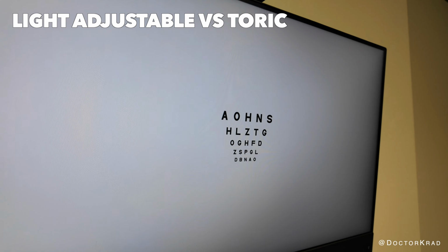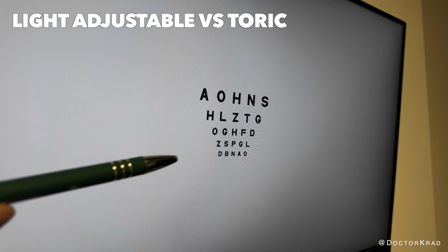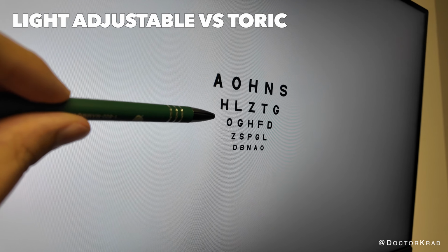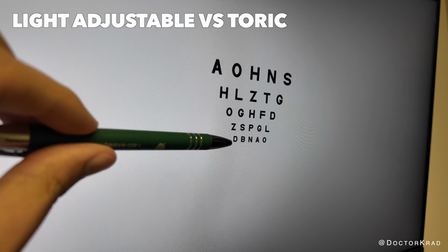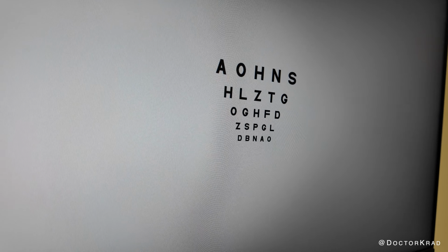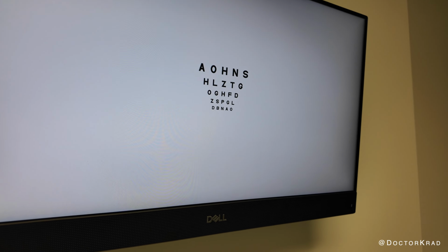So I'm going to show you what I think the difference is between a light adjustable versus a toric. Okay. With a toric lens, I think there's about an 80% chance that you're going to see around here or better. With a light adjustable lens, you're about an 80% chance to see here or better. See that difference? Yeah. And so like a 20/20 bottom line? Yeah, exactly. And then the other thing with the light adjustable is you typically have better computer vision.